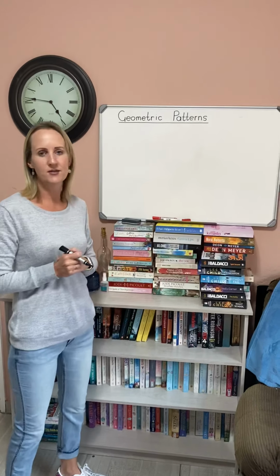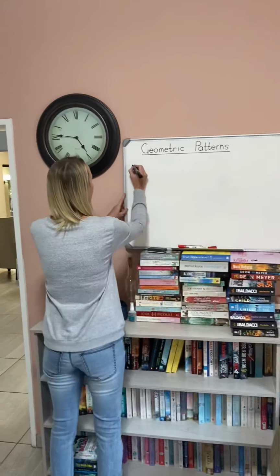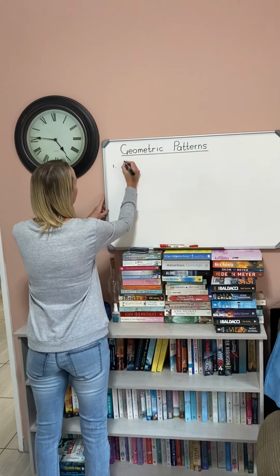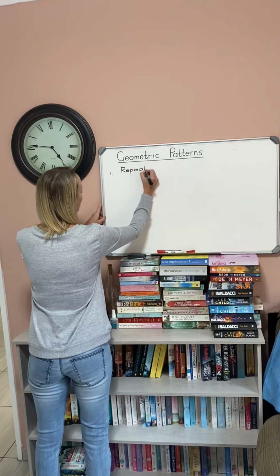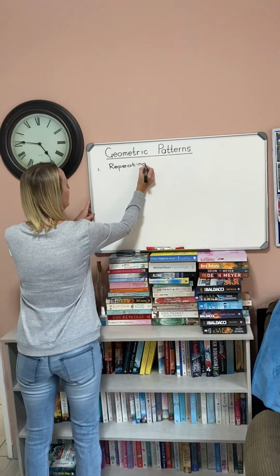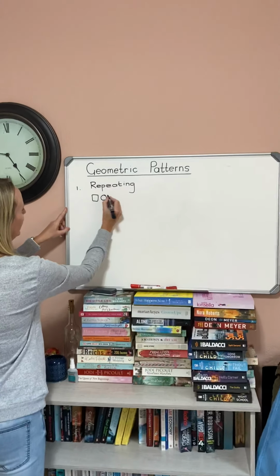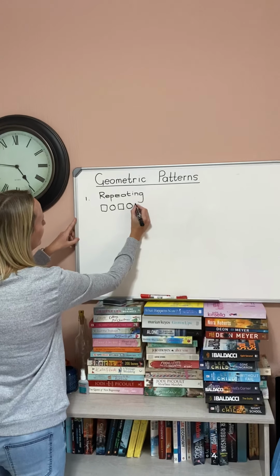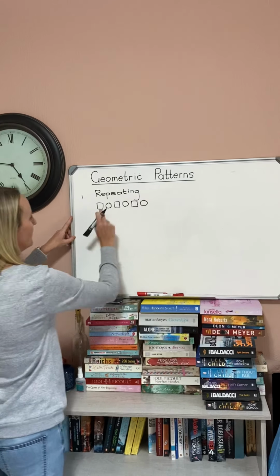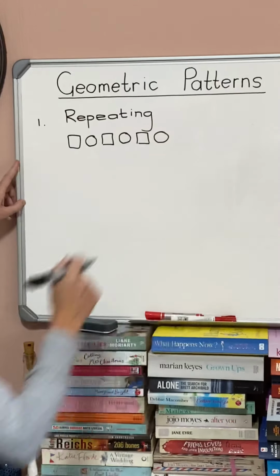There are 3 different types of patterns you can get. I'm going to be teaching Ryan and Emily, so pay attention, girls. Right, the first kind of pattern we get is a repeating pattern. Now, a repeating pattern means that if I'm saying circle, square, square, circle, square, circle, square, circle, those are my 2 shapes, and I'm just repeating the pattern over and over again.